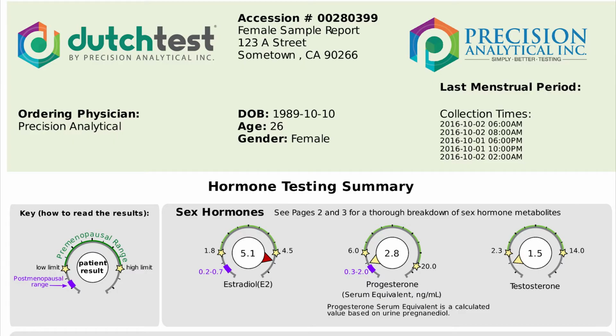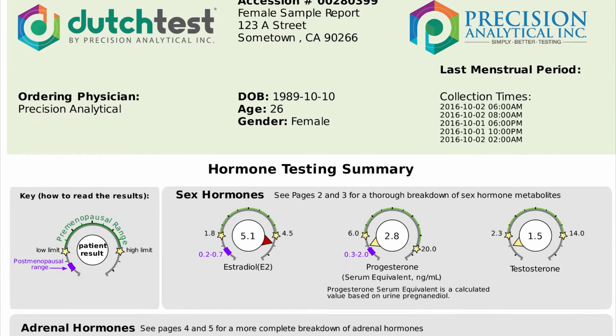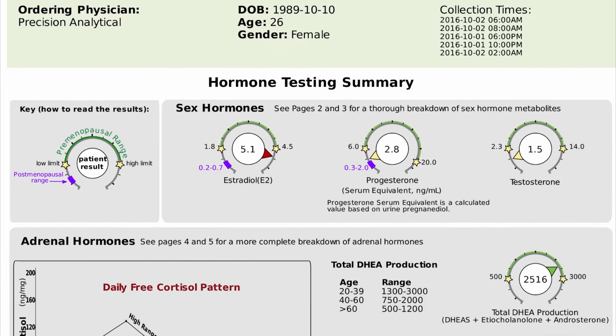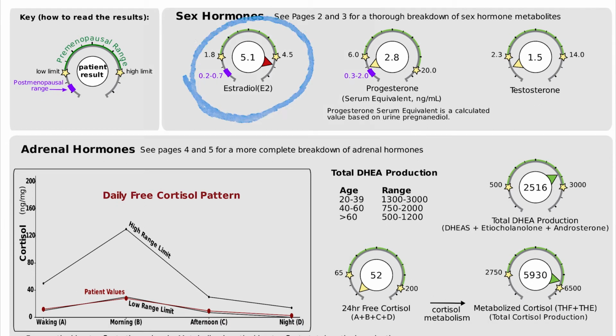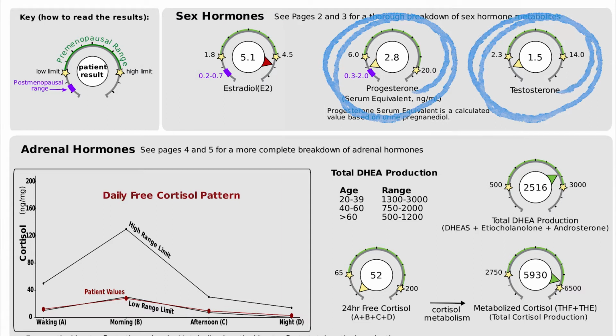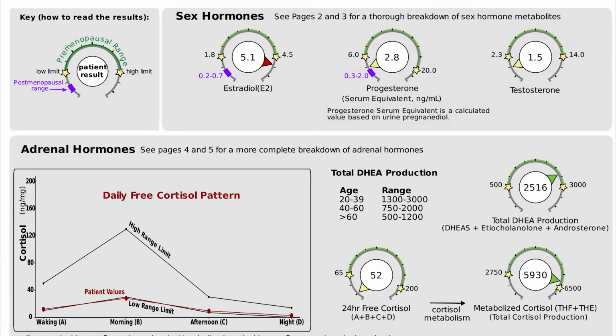Let's go ahead and talk about how to read these results. As you can see, the first page on your Dutch test results will be a hormone testing summary. You'll be able to see overall what your sex hormones look like. Those top 3 are estradiol, so your E2, your progesterone, and your testosterone. Note that this is what your blood work would most likely only test.